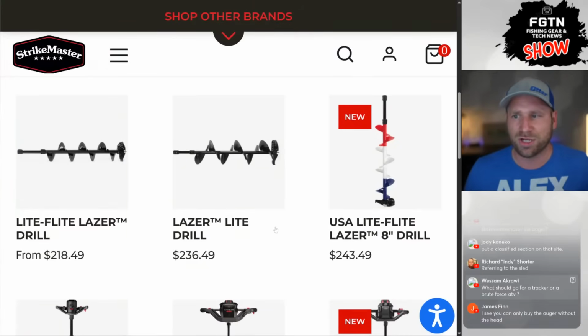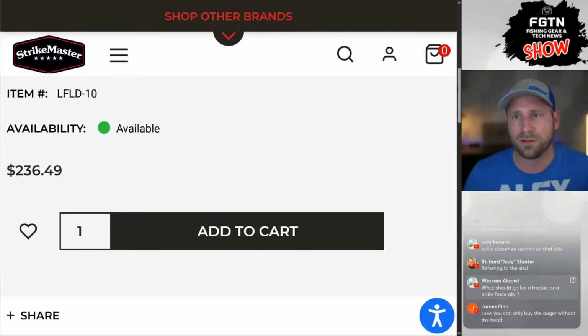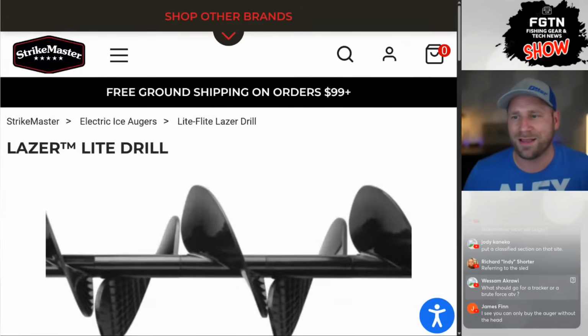6 and 8-inch. They came out with this one, was it last year? I think it was last year. Maybe it was the year before. This is the laser light drill. This is the 10-inch version. It is still composite, but it's only the 10-inch. Yep, 10-inch. See? I know my stuff.